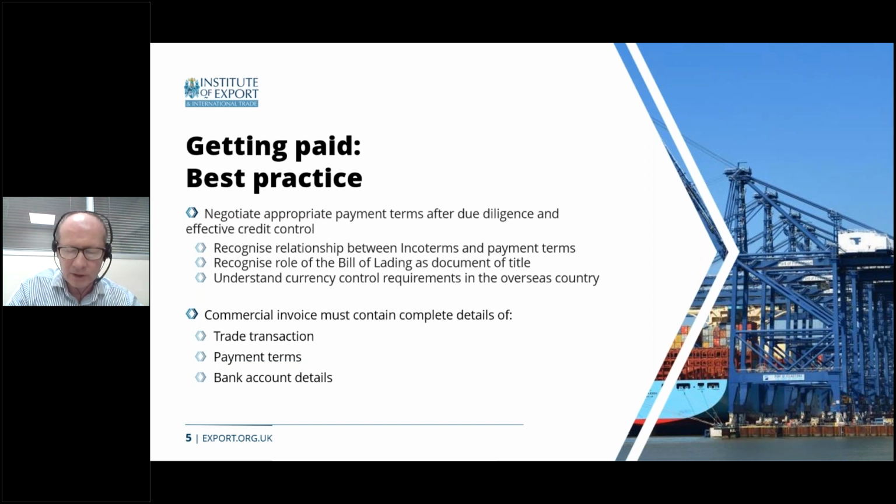passes, the goods pass in the actual supply chain, depending on the Incoterms. Recognize the importance of the role of the bill of lading as a document of title, where it has unique roles in international trade. So when you pass control of the bill of lading, that has to be in line with the payment terms agreed. Also recognize the currency control requirements in the overseas country. It could mean if there are currency controls, exchange control regulations, that payment may take longer.